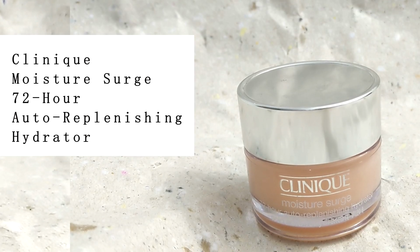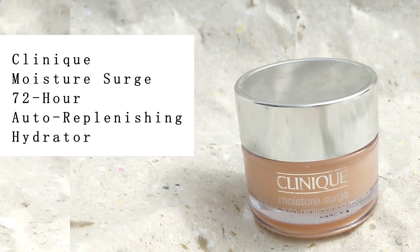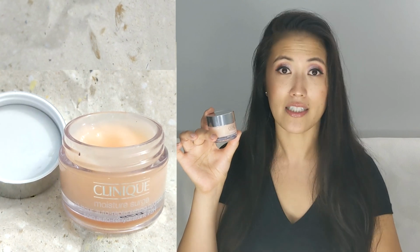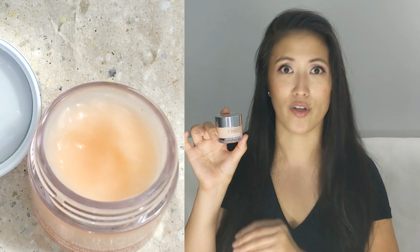Alright, so my next item I want to talk about is the Clinique Moisture Surge. And you guys, this item has definitely been a current fave, top fave, past fave, and will be a future fave of mine because this is my go-to, ride or die product. The Clinique Moisture Surge does me real good. I mean, the SK-II does me good. I'm not even kidding, this stuff does me real good.